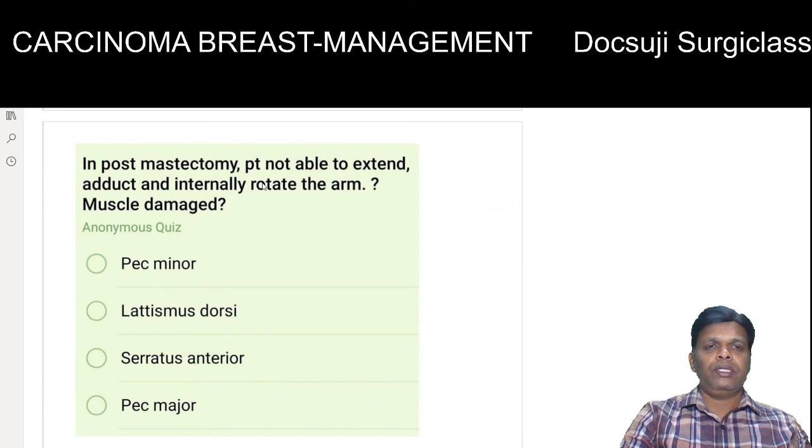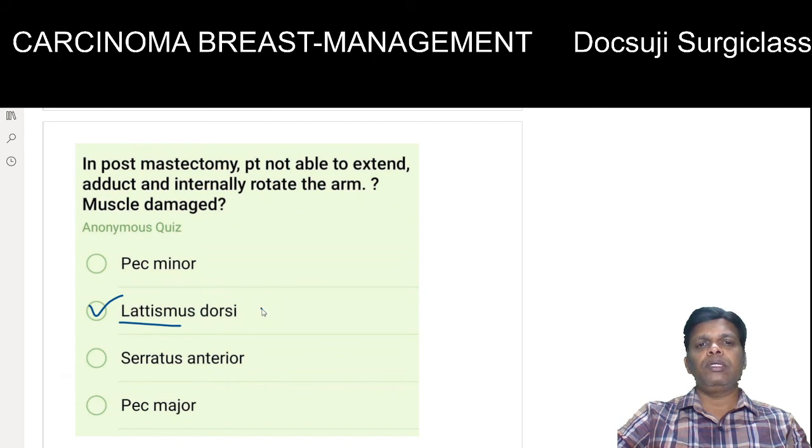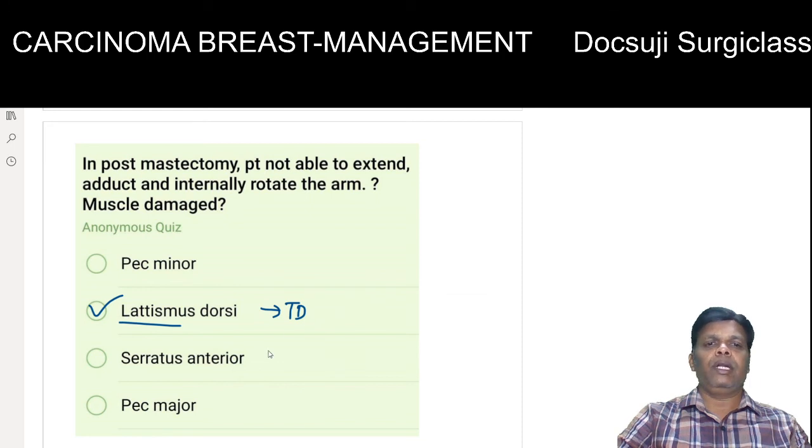And this is the last question. In post-mastectomy, patient not able to extend, adduct, internally rotate the arm, which muscle is damaged? Here the answer is latissimus dorsi, because all these things are actions of latissimus dorsi. Okay, so what nerve is responsible? I told there are some important nerves in MRM. Number one, previous question we discussed, intercostobrachial nerve. Number two is the thoracodorsal nerve, which is very important, which supplies the latissimus dorsi. If it is injured, latissimus dorsi will be paralyzed.